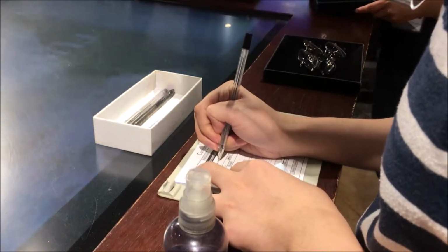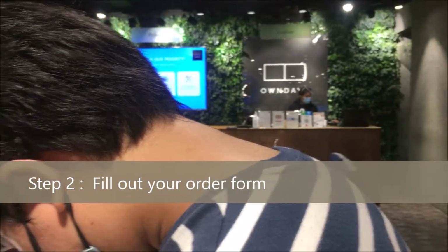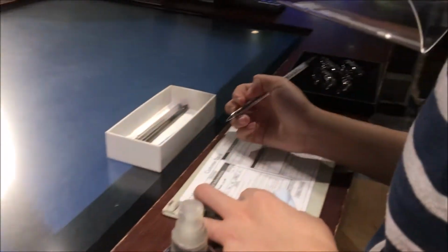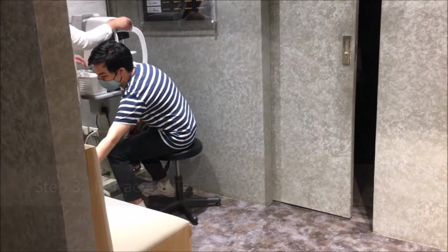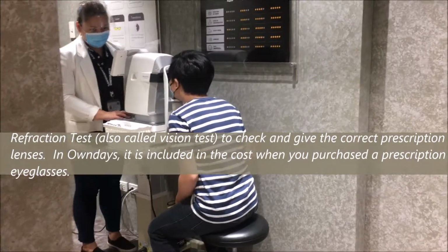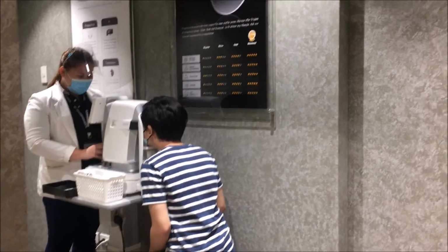Step 2. Fill out your order form and ask for any assistance from the storekeeper. Step 3. Refraction test. Once you have an order form, you will undergo refraction test or vision test to check the correct prescription lenses. In Owndays, it is included in the cost of the eyeglasses.